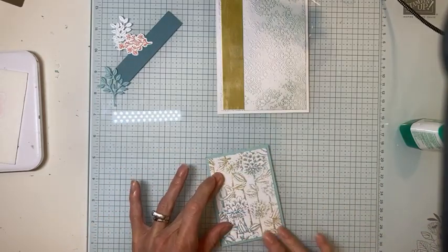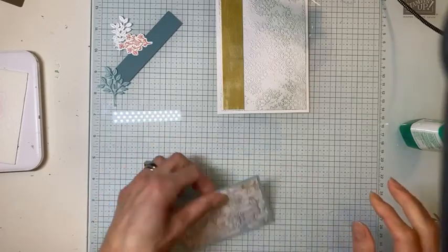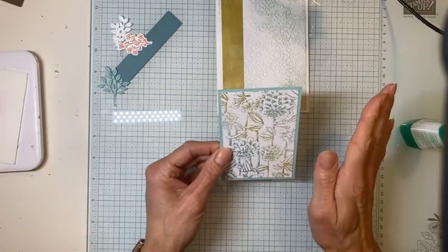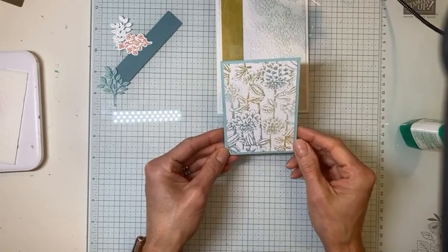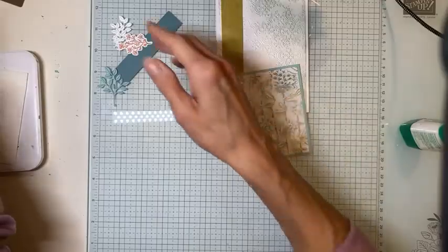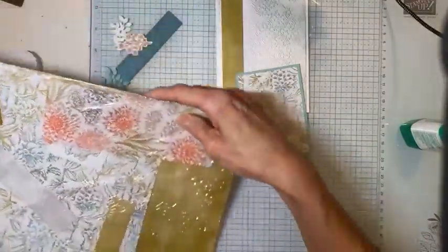So I've actually been finding this time right after dinner, I will quickly cut and design and then just not adhere anything. I leave it on my desk. And then when I come down in the morning, I can decide, do I like it like that? Is there anything I want to change? So it's really been a refreshing way to do it.